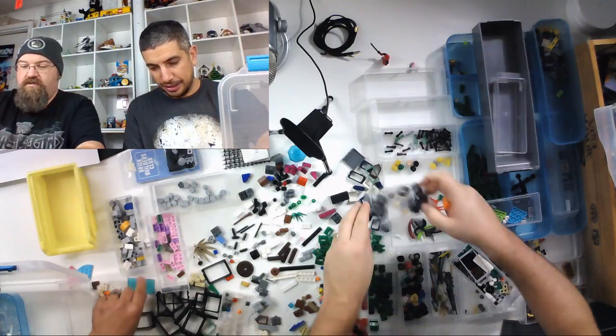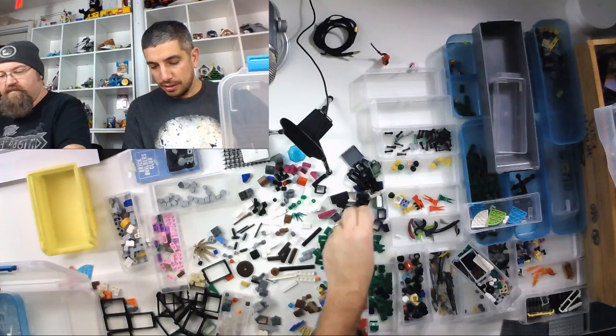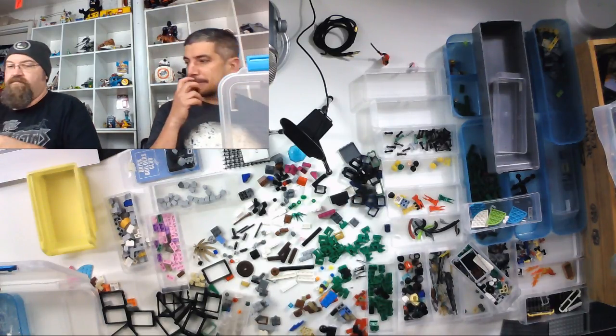That's newer. Can you wash your parts in the washing machine in a pillowcase? That's the question I want answered.